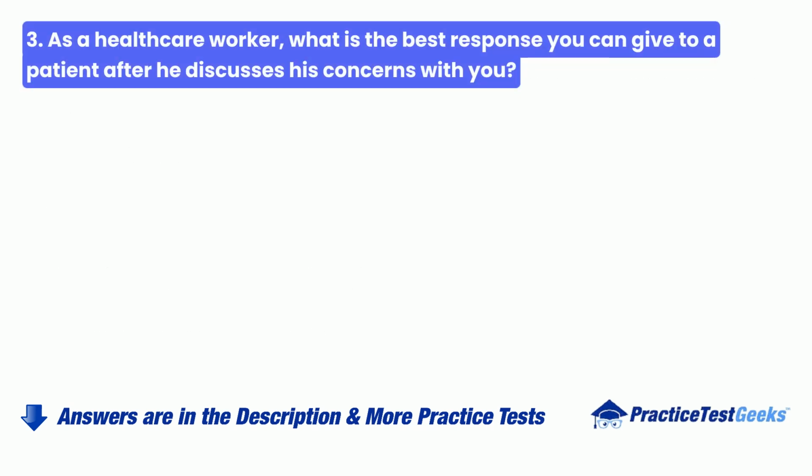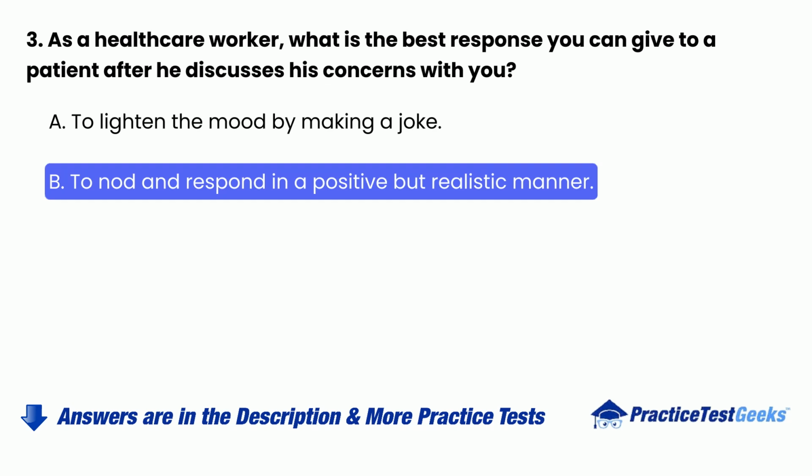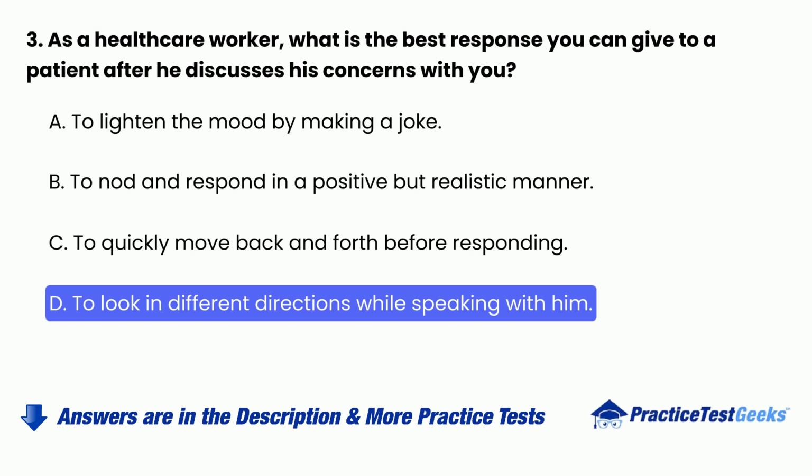3. As a healthcare worker, what is the best response you can give to a patient after he discusses his concerns with you? A. To lighten the mood by making a joke. B. To nod and respond in a positive but realistic manner. C. To quickly move back and forth before responding. D. To look in different directions while speaking with him.